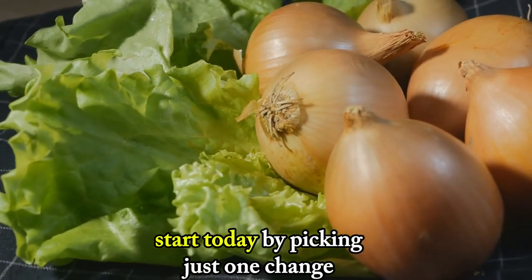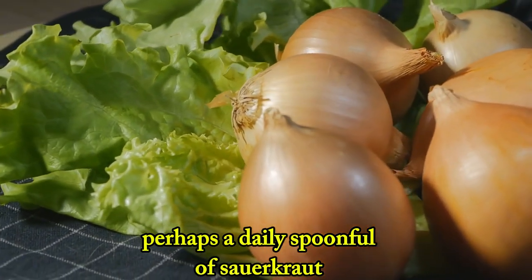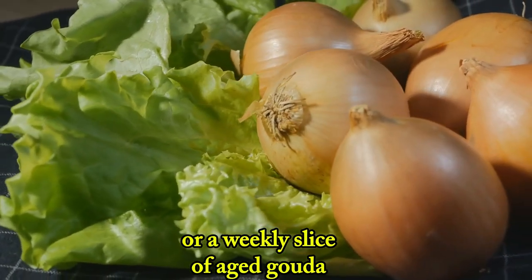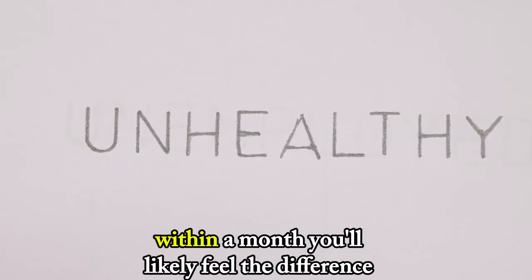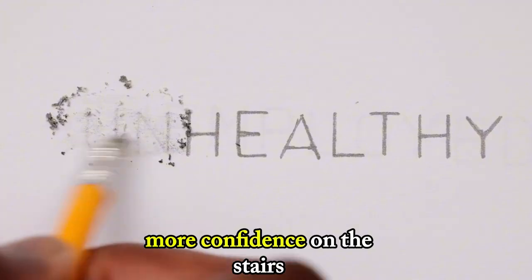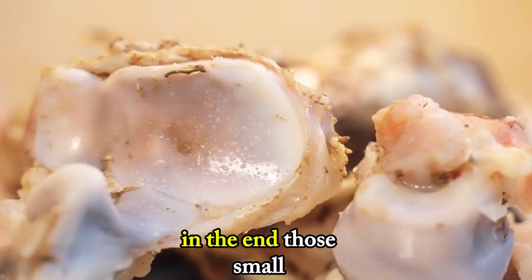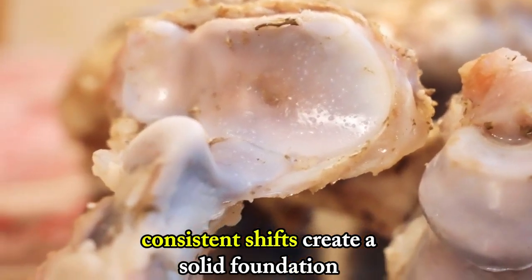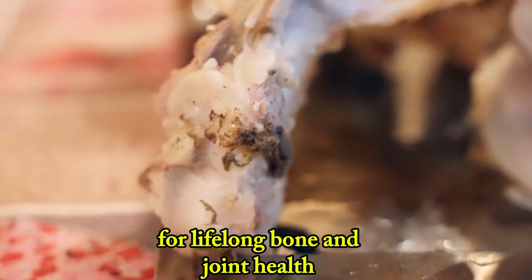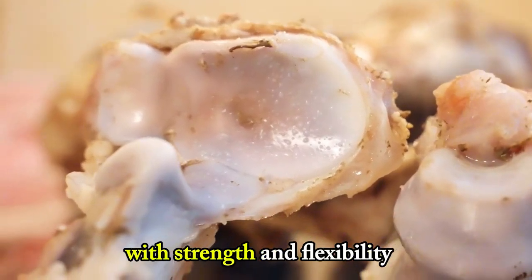Start today by picking just one change, perhaps a daily spoonful of sauerkraut, a breakfast of pasture-raised eggs, or a weekly slice of aged Gouda, and build from there. Within a month, you'll likely feel the difference. Less creakiness in the morning, more confidence on the stairs, and a lighter step as you walk. In the end, those small, consistent shifts create a solid foundation for lifelong bone and joint health, empowering you to pursue whatever adventures lie ahead with strength and flexibility.